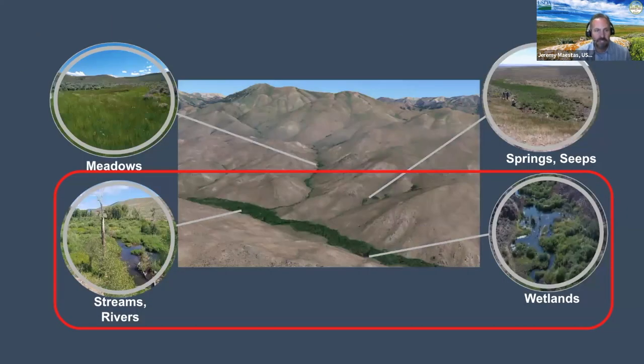So as promised, we're just going to go further down the watershed for a minute and talk about some of our perennial systems and the techniques there. Okay, let's go to the next slide.